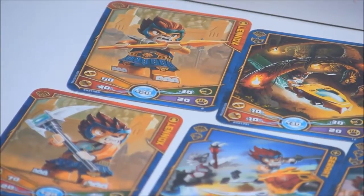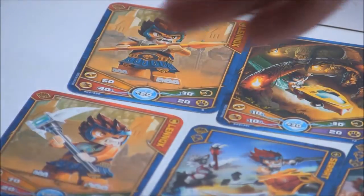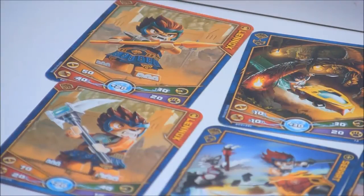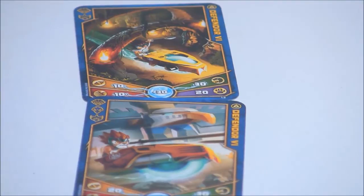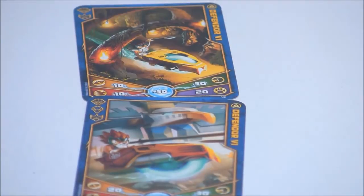The set does include 5 cards like usual, but I'm going to compare the ones from the Eagles Castle, which also has Lennox, and the ones from this set, which are going to be the ones on the top. So this one right here is from the new set, and this one down here is from the Eagles Castle. The first one is just Lennox, and he's holding a different weapon on both of them. The next ones are both called Defender 6, but one of them is in a cave, and this one's in the Eagles Castle.